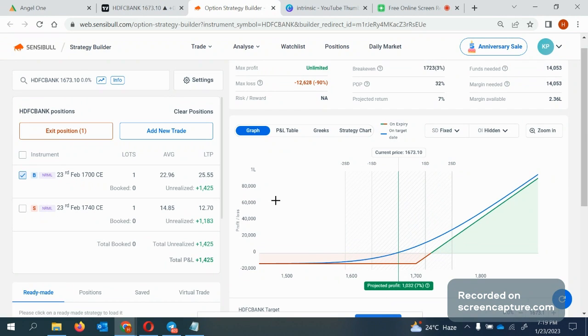I know if the stock, if HDFC goes down, I might end up losing the intrinsic value. That's what happened. If I had not converted this to a debit spread, my 3,500 profit would have become 1,400. This is the magic of the intrinsic value. Let me show you the payoff.